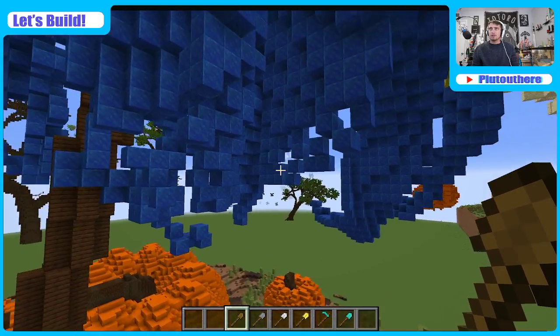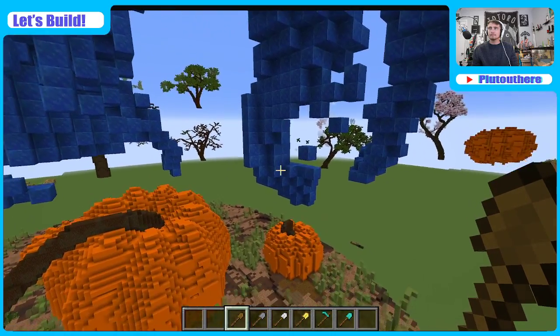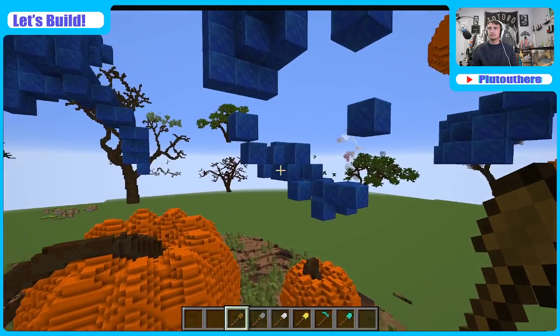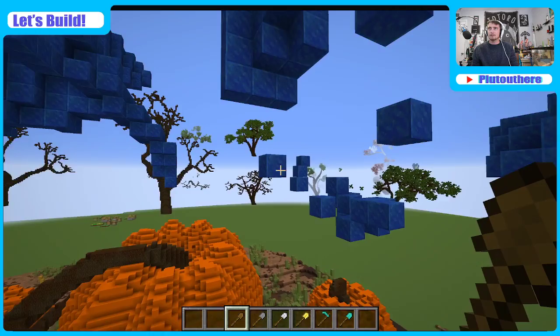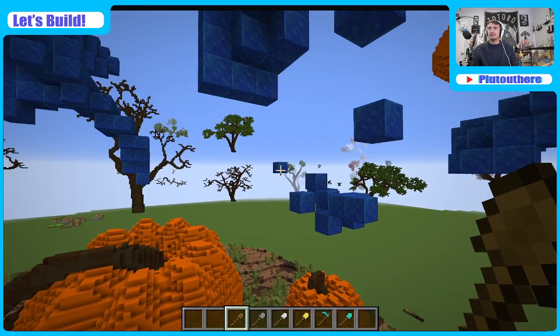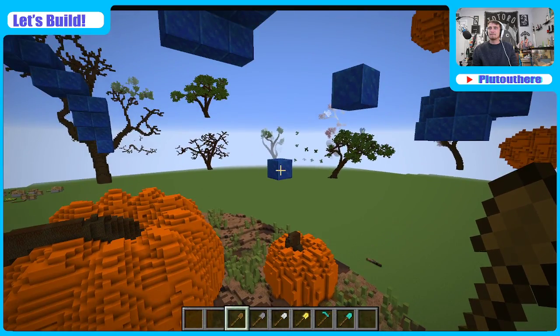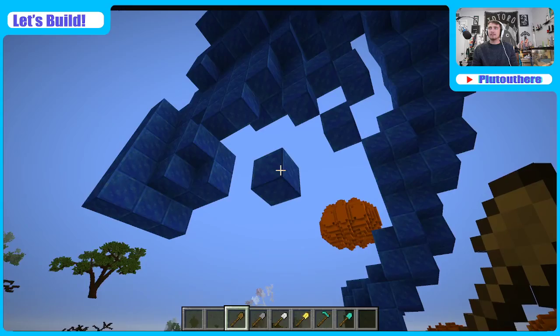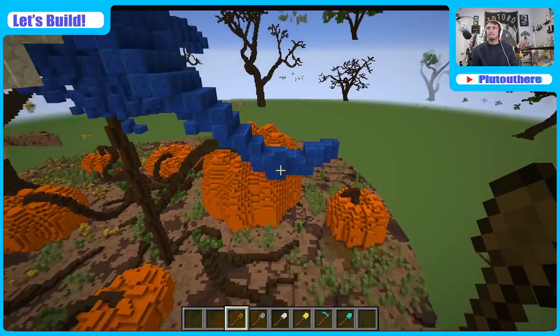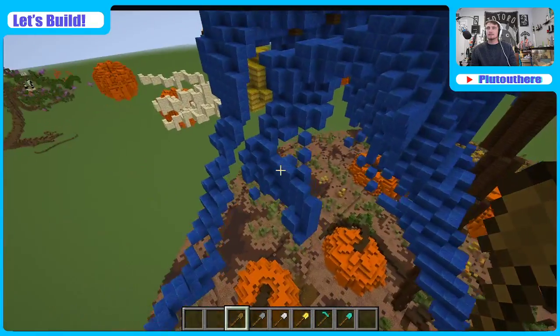Gotta fringe all the edges. It's okay, we'll just get rid of all this here. Come on, 50-50 chance that it gets rid of the block. Gotta really hold down that click there sometimes. All right, just put a couple of holes in a few spots, and then we'll be good to go.